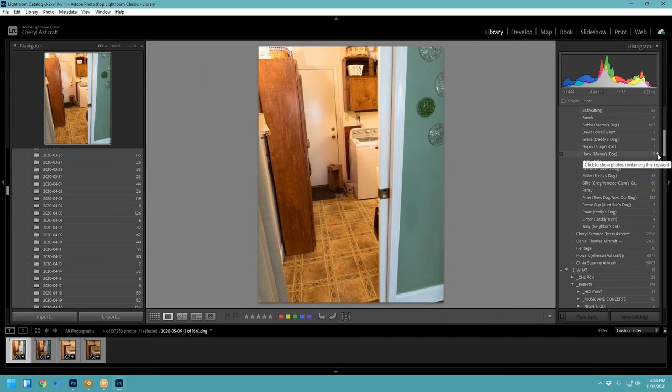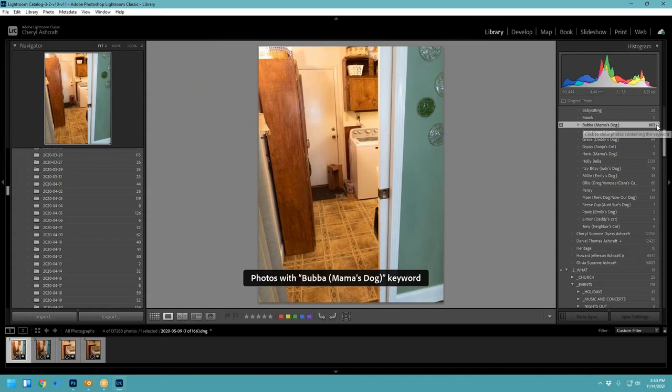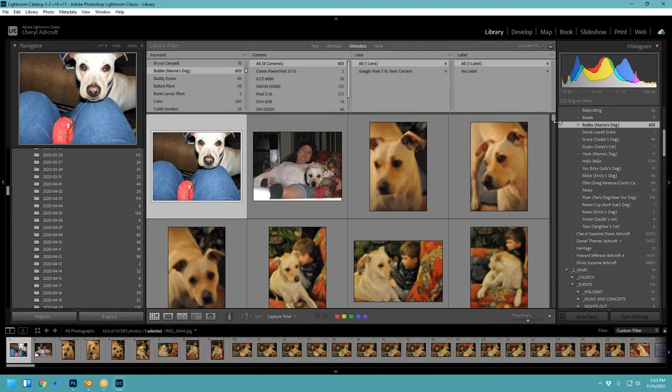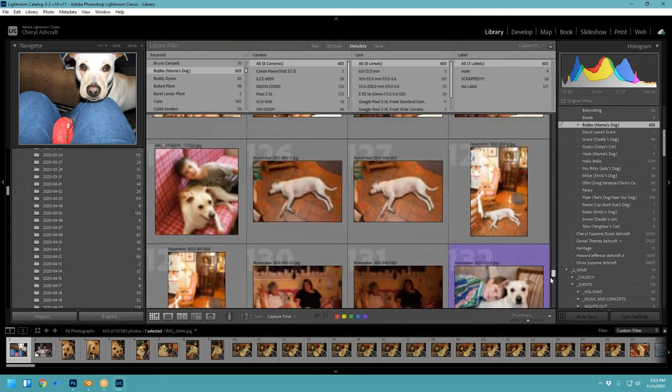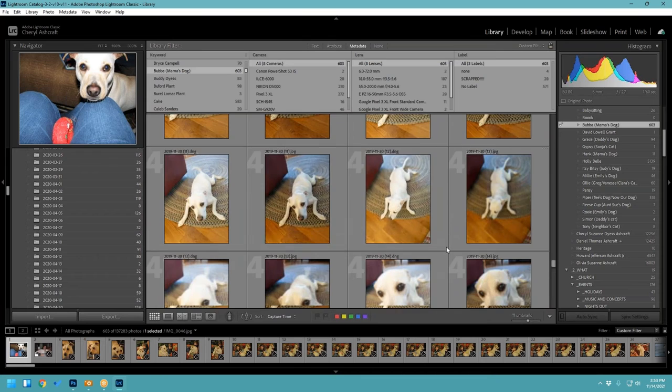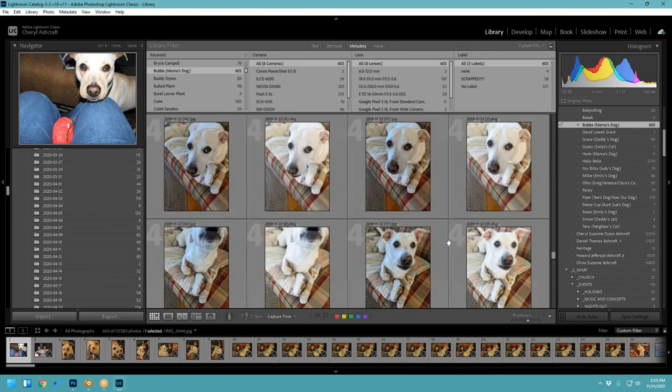This is my mom's, well, let me show you my mom's old dog, the one that passed away in 2019. Let's get a happy picture of him.